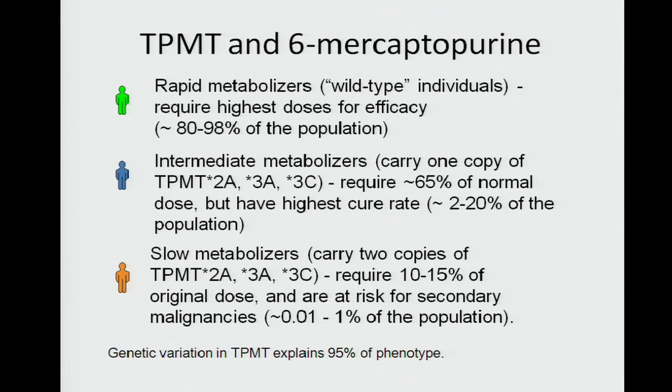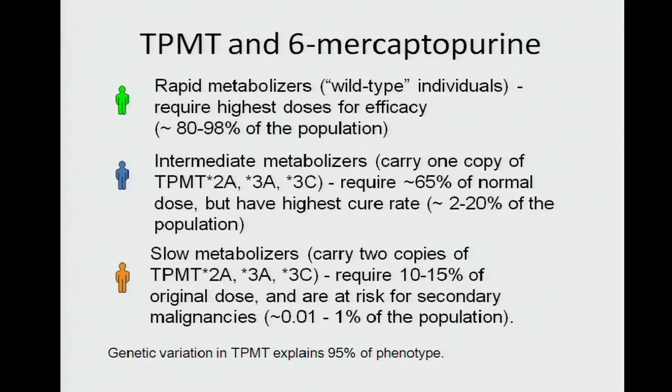So the rapid metabolizers are these wild type individuals who have functional TPMT. They're about 80 to 98% of the population, depending on which population you're looking at. The intermediate metabolizers carry one wild-type allele and one allele that's not functional. They need about 65% of the dose, but they have some toxicity, but it's not nearly as severe as this group down here of slow metabolizers who carry two copies of these two TPMT deficiency alleles, and they require about 10 to 15% of the original dose. And if you're talking about kids, these people are also at risk for secondary malignancies. So you give them these drugs in childhood, they could develop cancers later on because they were just administered too much for what they needed.